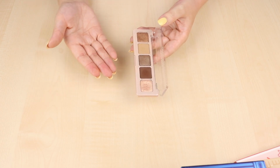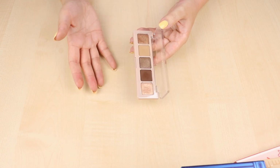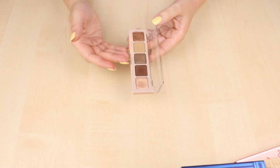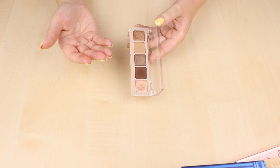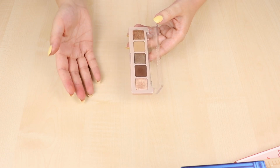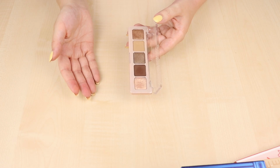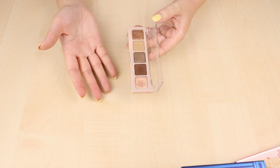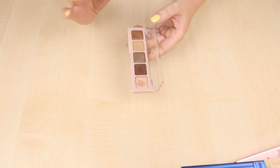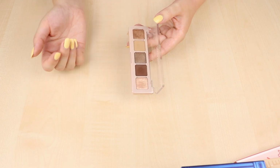I do really like this one, but is it my absolute favorite? Is it the best? I think I especially like this one because it's a small one. I only paid 25 euros for it. I'm just a little bit on the fence about Natasha Denona and her formula right now. I do like it, but do I love it? I do want to keep it for sure. Of course, it's in my project pan.